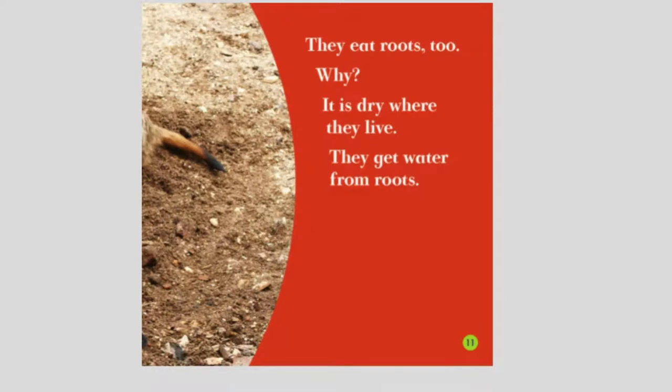They eat roots too. Why? It is dry where they live. They get water from roots.